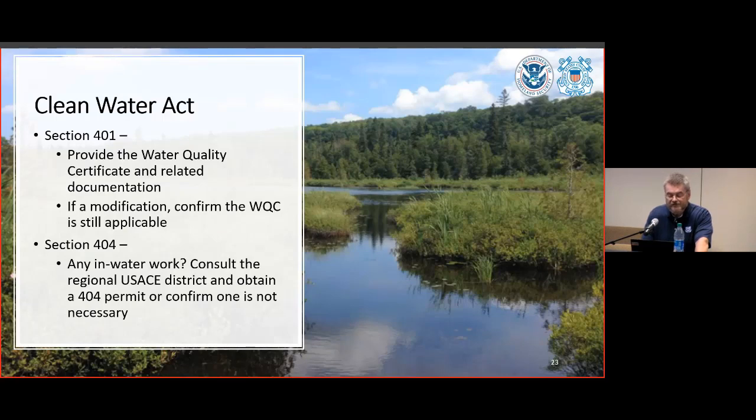Which brings us to Section 404. Under Section 404 of the Clean Water Act, if construction of the bridge is going to involve in-water work, by that I mean piers, pier protection systems, false work, etc., along with potential dredging or discharge of fill onto the waterway, then the applicant must obtain a permit from the Corps of Engineers. The Corps, at their discretion, may issue either an individual or a nationwide 404 permit for the project.